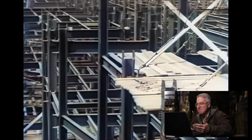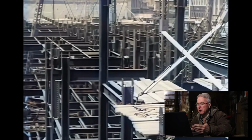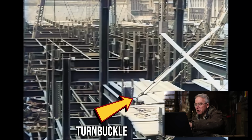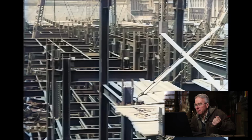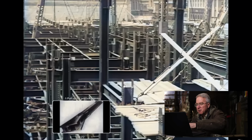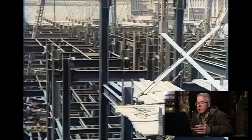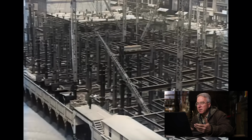Look at the planking they threw up there so they could work and rig the next level of the... Okay, look at the turnbuckle. Look at the turnbuckle in that line for pulling those things plumb. That's what those are. They're giant turnbuckles. And there had to be scaffolding, temporary scaffolding put in there for the guys to rig those braces, those squaring lines. And the cranes come right up through the mess. Look at it.